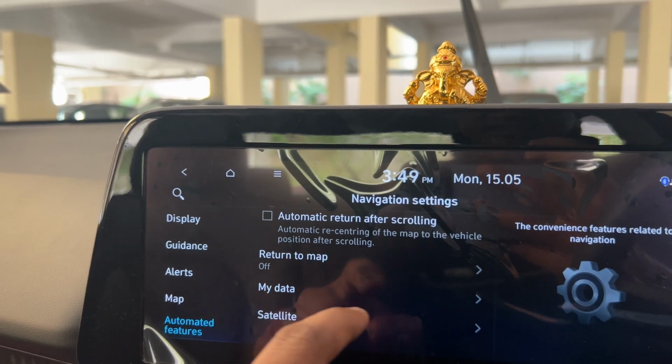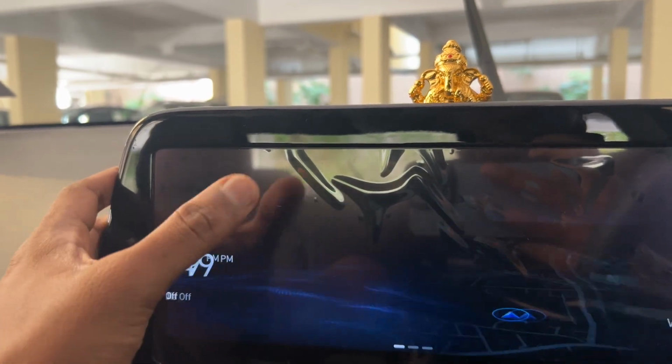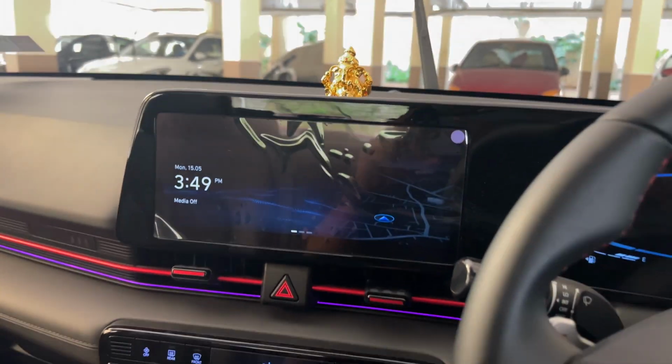And yes, this is kind of helpful for me. The reason being, there have been a lot of false alerts that I was getting on my drive every day.